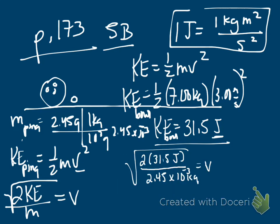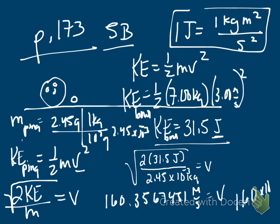Plug it in. What did you get for a raw answer? 451 meters per second? So the ping pong ball, to have the same kinetic energy as the bowling ball, would have to be moving at 160 meters per second. That's pretty crazy fast. Strap it to a rocket, that'll work. 1.60 times 10 to the second meters per second is the best way to get the sig figs on that.